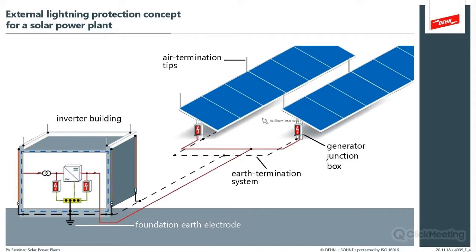Where if you had isolated lightning protection masts standing inside these rows, you would have difficulty moving through and cleaning the panels. And in this case, it's a central inverter system with combiner boxes where they require type 1 in the combiner boxes, going to the inverter building. We'll touch base on this in a few slides on why they require different SPDs.